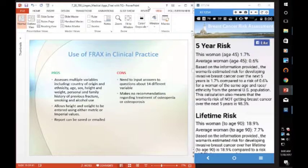The cons: you actually have to input the answers to like 14 different questions in order to move forward, which takes some time. I'm not necessarily sure you would use this in the office with patients. Actually, it's really quick. I'm sorry, there are 14 different risk factors and variables, but they're all the risk factors we know and love, and you just point and click. I'm really slow, and it takes me about 30 seconds to get these answers in.